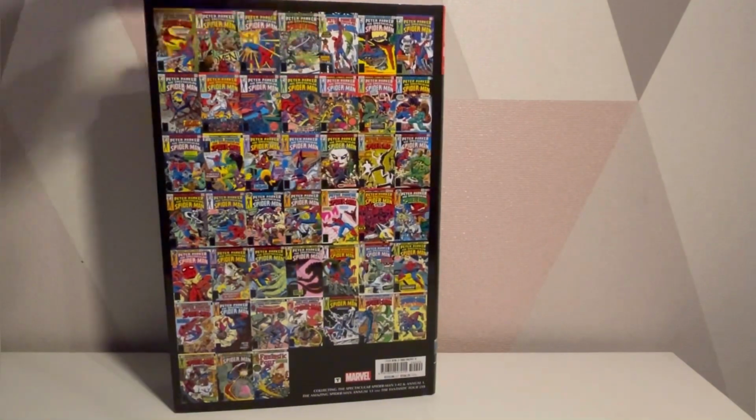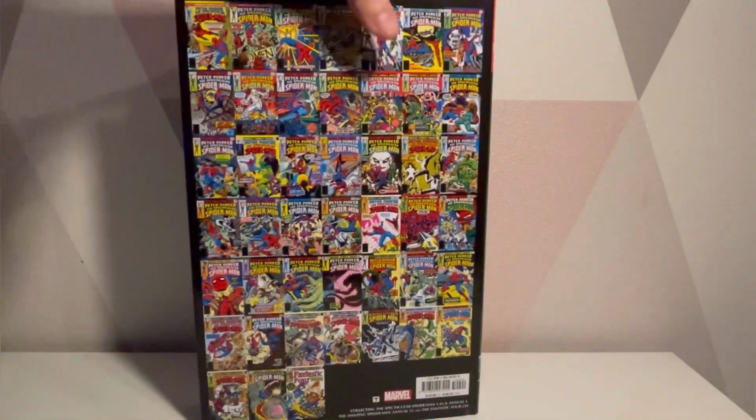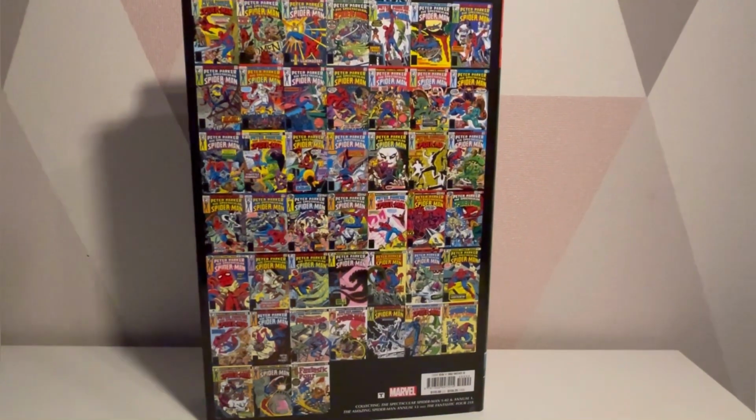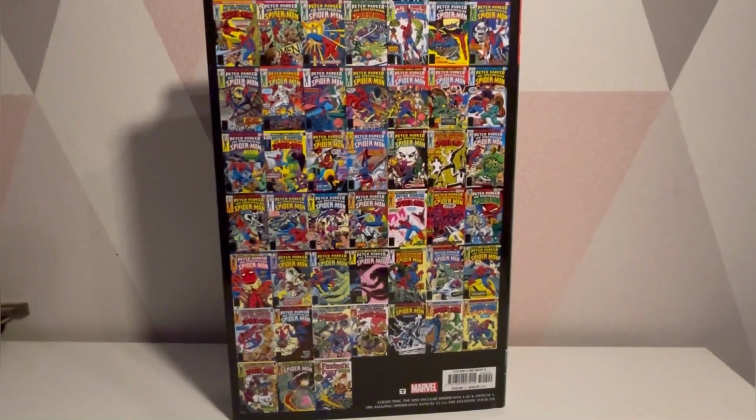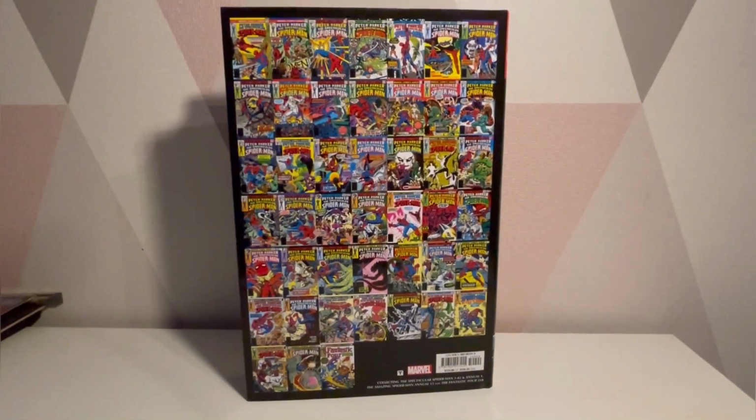And I guess I'm super, super excited because I have never read this before. Now, I was going to start reading this on Marvel Unlimited, but I decided to hold fire when this got announced. Which makes me very, very happy.